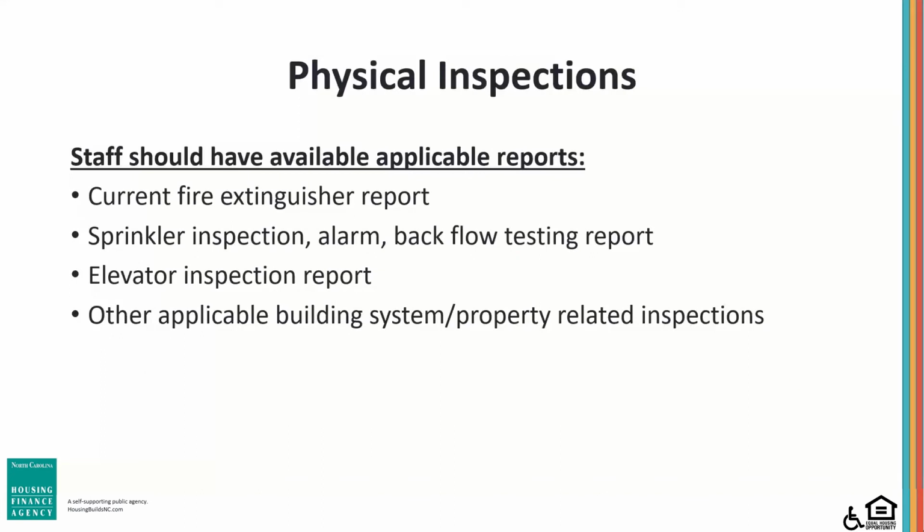When we arrive at the inspection, the applicable reports should be made available. That's your fire extinguisher report, your sprinkler inspection, your alarm inspection, backflow, elevator, any other types of inspections that are required to be conducted on an annual basis. These inspections are listed in the letter, and again, they should be made available prior to the inspection. It's perfectly fine if someone wants to email these reports to us prior to our arrival, and that way we don't have to worry about collecting them at the inspection. But just make sure that they are available.